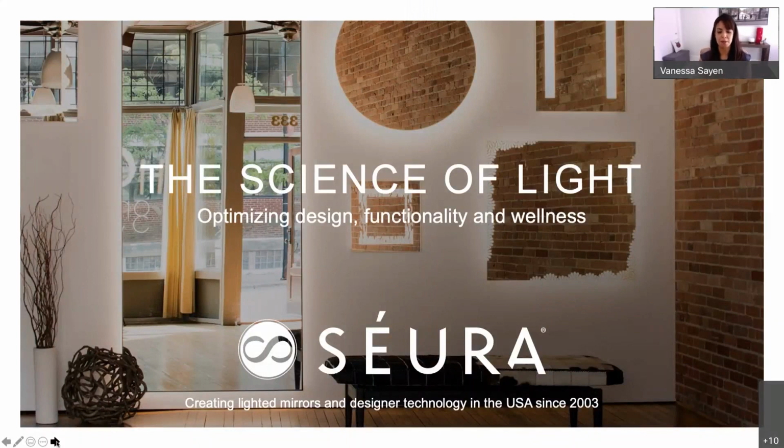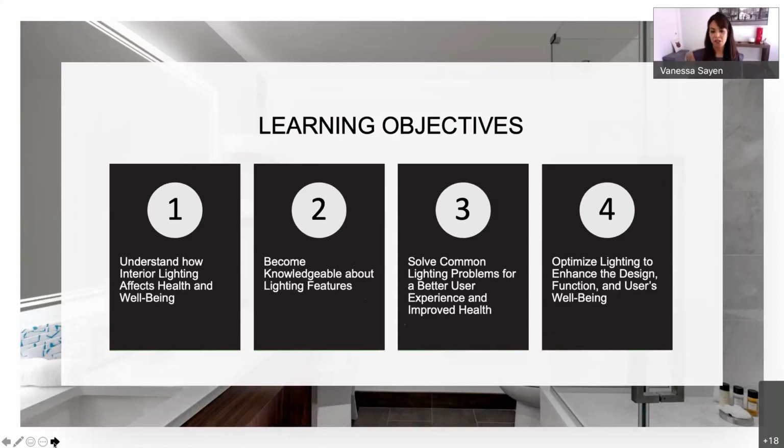Most of the content we're going to be talking about today in this course applies to any lighting situation. A lot of the examples and references provided throughout the presentation are mostly applicable to the bathroom, where lighted mirrors can be decorative and functional in every single aspect. So what are we going to be learning today? Today's objectives, number one, we want to teach you the interior lighting effects on consumers' health and well-being. Number two, we want to make sure that we become knowledgeable, and I want to explain the technical lighting features that will help you choose the right light source to optimize health, functionality of the light, and the design of the space, of course.